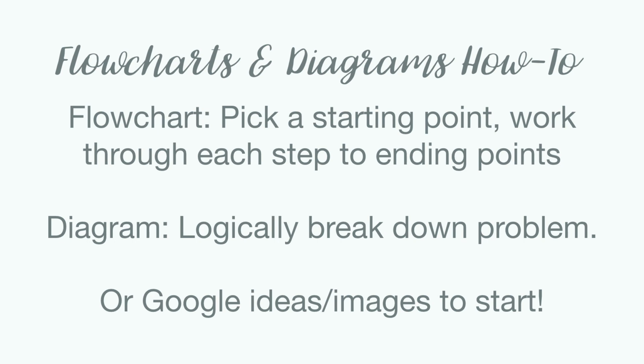They're kind of hard because there's so many different ways in which you can make them, so sometimes that can feel overwhelming. So for a flowchart, you want to pick a starting point and then work through each step to the ending points until you feel like you got a final resolution or an answer. For a diagram, you simply just want to logically break down a problem.